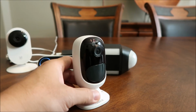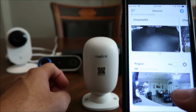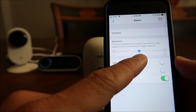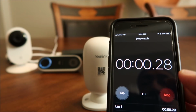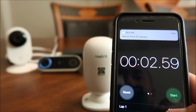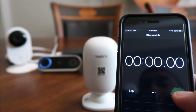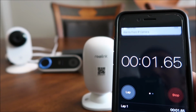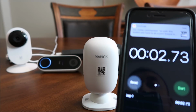Let's now try the Reolink Argus. I'll turn it around and I'll turn on the motion detection from the app. Almost instantly here, around 1 to 2 seconds. Again. Ready? So around 2 seconds, not too shabby.